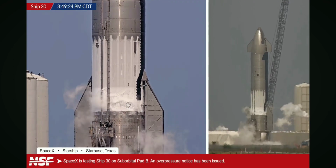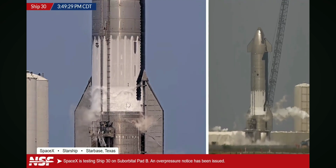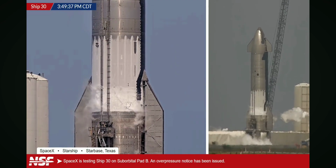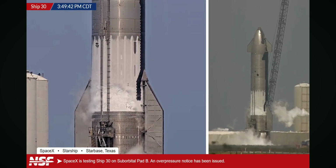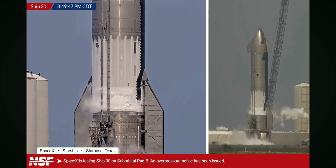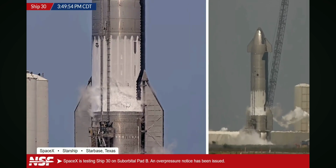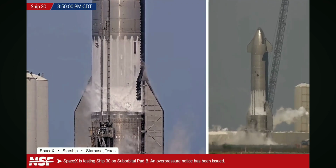How close are we to a full LOX tank on Ship 30 right now? Very far away. You can see the actual frost ring is way lower than the whole tank. You can actually see the whole tank very easily because the whole tank is the thing that is right now marked white. But there's a whiter white. Yeah, there's a thicker layer of frost down there. And that's the actual LOX load. So it's probably around a third, 40% loaded.